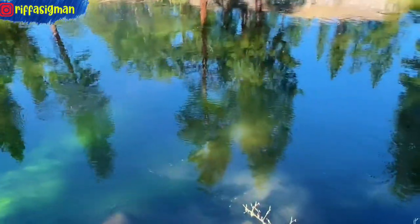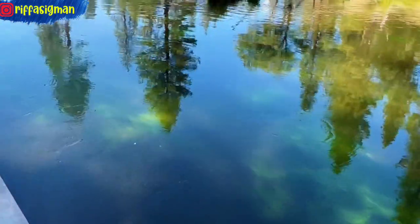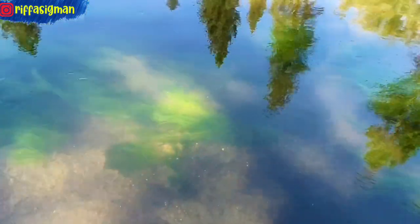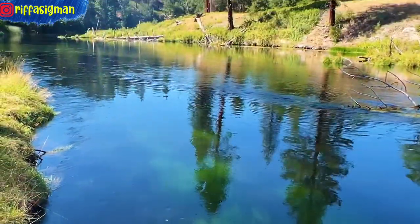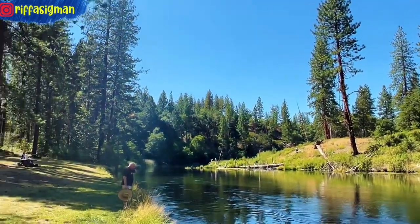Let's check it out if there's some fish in the water. The green algae. Isn't that beautiful, guys?